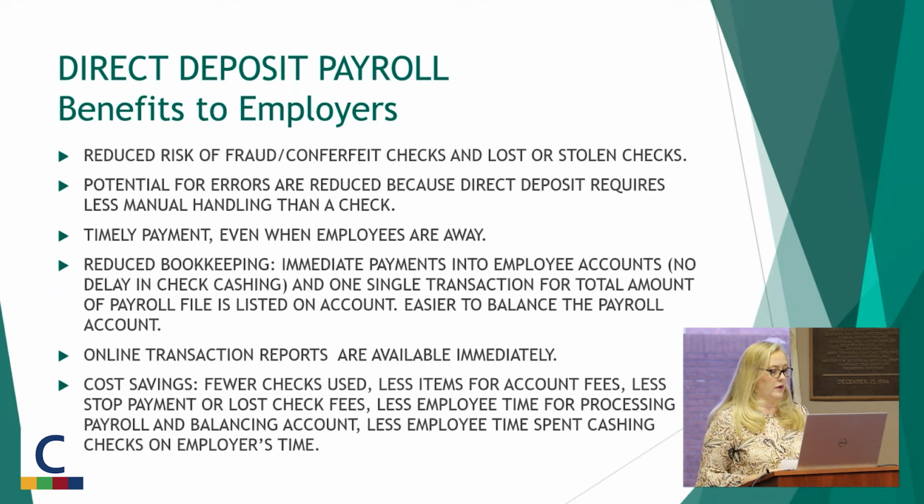The benefits to employers for direct deposit payroll: one of them is reduced risk of fraud, counterfeit checks, and lost or stolen checks. One of the reasons why it helps with the fraud is because when you do the direct deposit payroll, you're not actually giving your employees a physical check. It is going to be sent electronically to their bank account. So your routing number and your account number will not be on that, and you do not have to worry about someone intercepting that check and making copies of it.